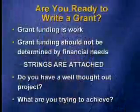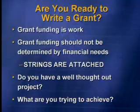First of all, let's talk about, are you ready to write a grant? Grant funding is lots of work. If it's a federal grant, they're giving you taxpayer money. If it's a foundation grant, they're giving you foundation money. And there are strings attached. So what I want to be careful of is that writing a grant, you have to plan it out. And secondly, there is work that comes into grant writing along the way. So there are strings attached.